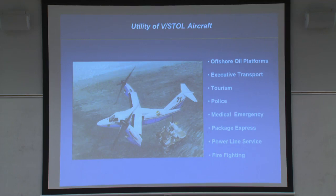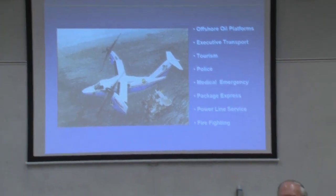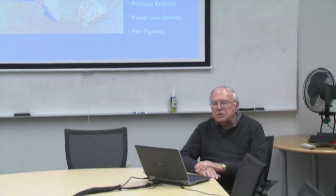Executives like to be able to fly from where they are to where they're going without having to go through a helicopter to the airport and change to a bizjet, then another helicopter. Tourism. People like to explore rough sites, Galapagos Islands, where there may not be developed airfields. Police, of course, use helicopters today, but they're slow. There's a need for air ambulances all over the country, especially in rural areas where people are far from hospitals. And of course, there's new interest now in package express for drone deliveries, power line service.